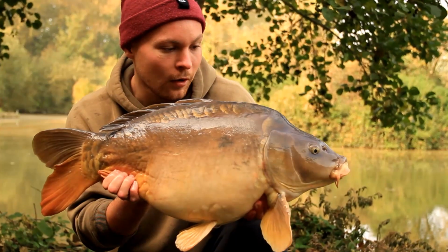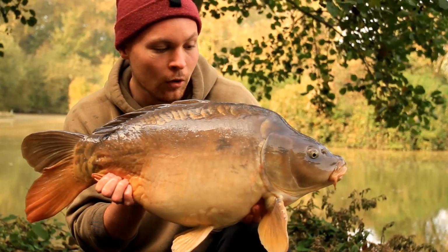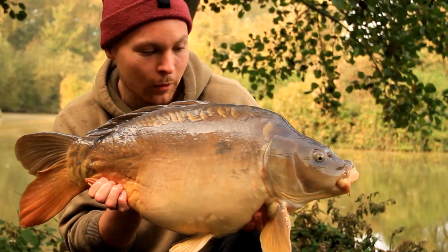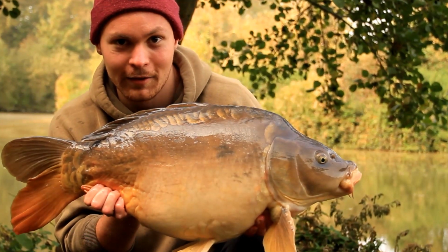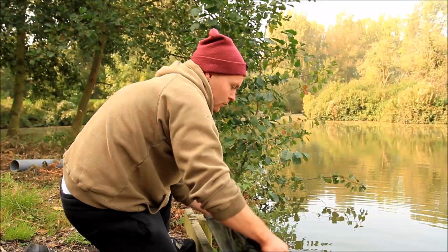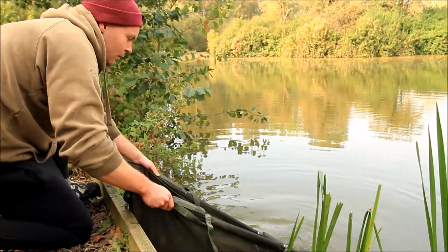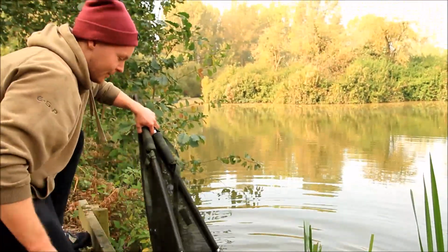So this one, 18.5 pound, caught on a little snowman rig, Urban Baits Nutcracker, doing the business once again. Happy days. Slipping her back now. Off she goes. Time to get the rod back out.